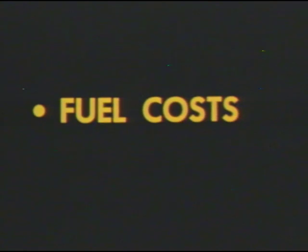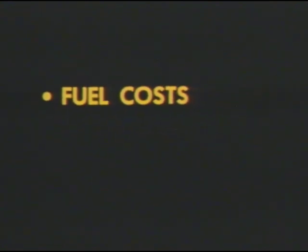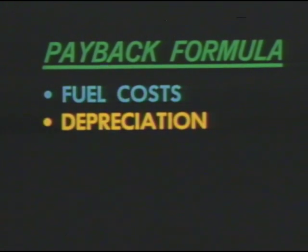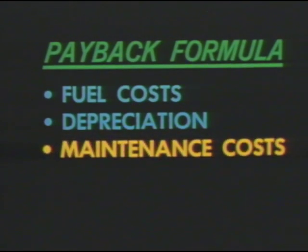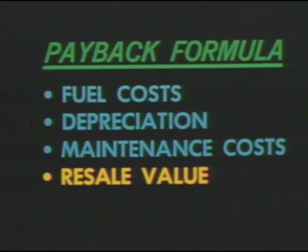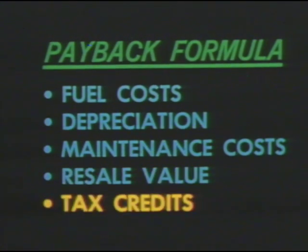Besides fuel costs, there are other considerations that should also be included in the payback formula. Depreciation, higher write-offs for a diesel because the engine's more expensive. Maintenance costs, lower for a diesel. Resale value, traditionally higher for diesels. Investment tax credits, and so on.